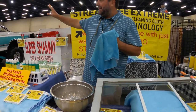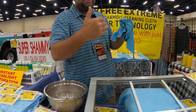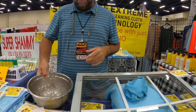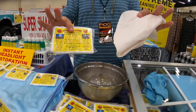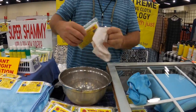Anywhere on the body of the truck or car. And then anywhere in your home, like on a glass mirror window in your car. A lot of people, when they clean the windshield, get a streak of haze or film. This, you never get a film or streak. And out here, I'm rinsing. At home, you could actually just throw them in the washing machine. And then the white one is for glass and mirrors in your home. So this is our original cloth. They're called streak free. You do the same thing. Wet it, wring it, and wipe.